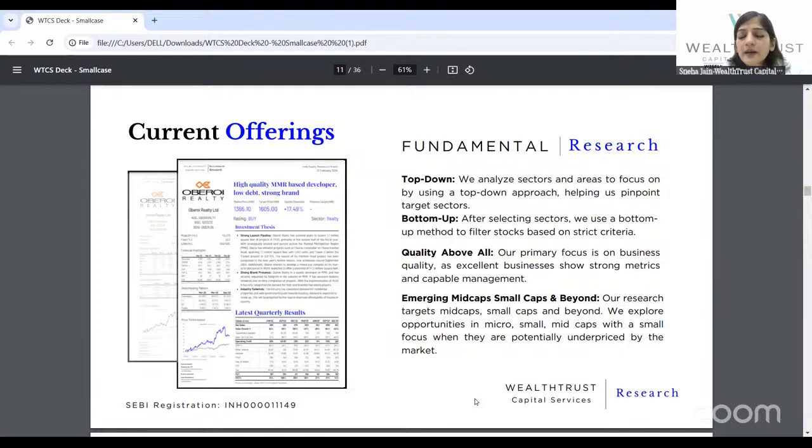What we offer currently, so we have 3 segments within our research piece. One is fundamental, where we look at companies which, just one second.